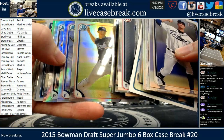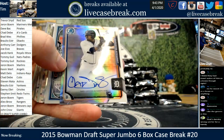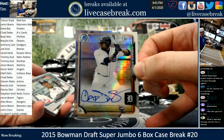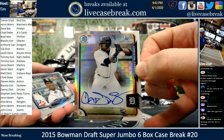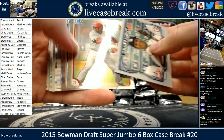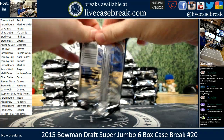Ink on the way, maybe. Michael Soroka, Roman Quinn. We do have ink. It's an outfielder, Christian Stewart. Kid's got some pop. Saw him hit some bombs last year, on a team where he could move up quickly. Jaron, nice card. Refractor, Christian Stewart. Three autos in. Two more to find in box one.